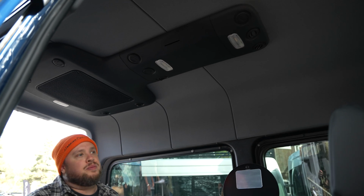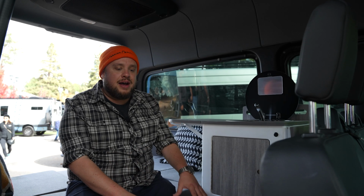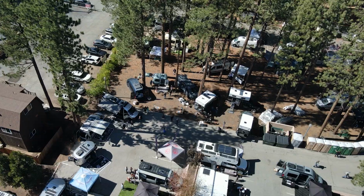The biggest difference from the Mercedes passenger van and the cargo crew is that you already do have the interior floor to ceiling is already built in by Mercedes, so you do have all these incredible built-ins. So essentially you have the modular floor kit here.